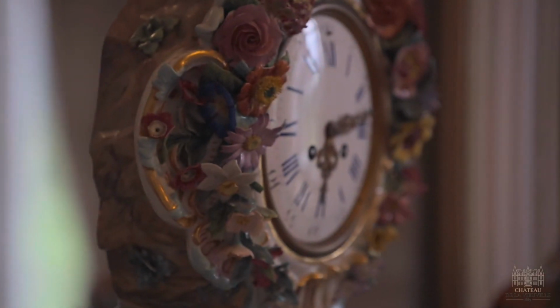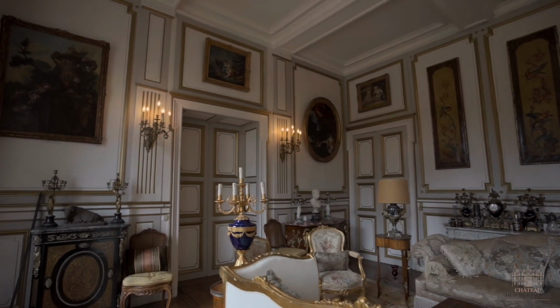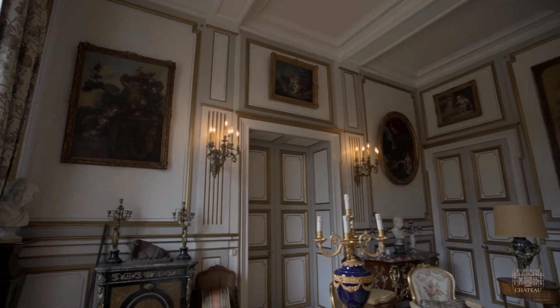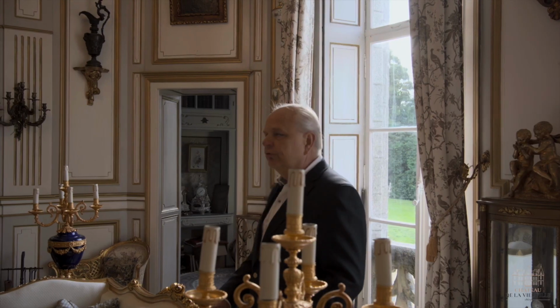It's an 18th century clock from Meissen, a very important porcelain producer from Germany. We also find other interesting elements of decor, which include a painting by a student of Rembrandt, as well as a marble by Carpeaux, which was a very important artist in the 19th century, and who you can find at the Musée d'Orsay, as well as a painting by Louis Bois de Boulogne. We invite you to discover the chateau.